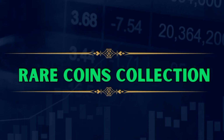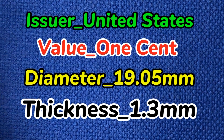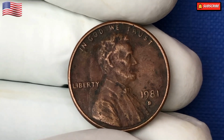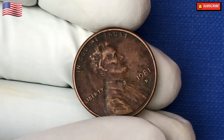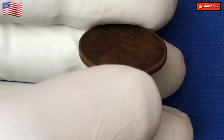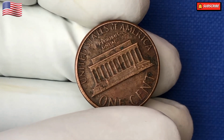Today, we have an exciting discovery for you, one that could turn a simple, everyday coin into an incredible treasure. We're talking about the 1981 United States 1-cent coin, often overlooked by casual collectors but capable of fetching a jaw-dropping value. You might just have one of these hidden gems in your own collection without even realizing it. So, get ready, because by the end of this video, you'll understand why this coin is so much more than just a penny. Let's start by diving into the history behind the 1981 1-cent coin.